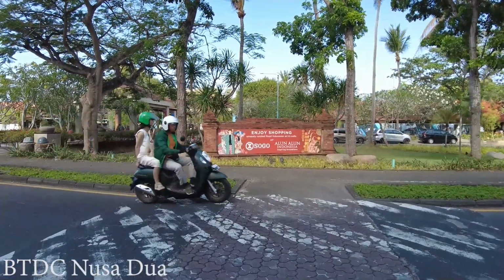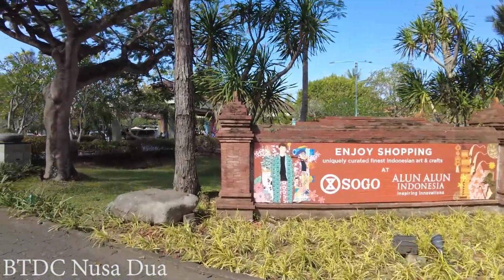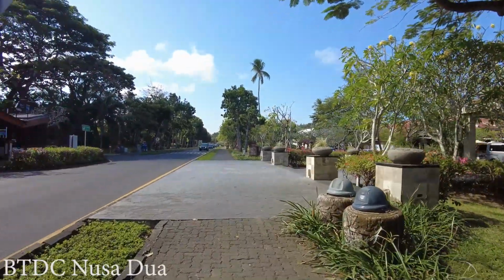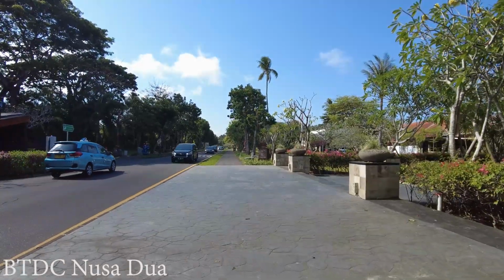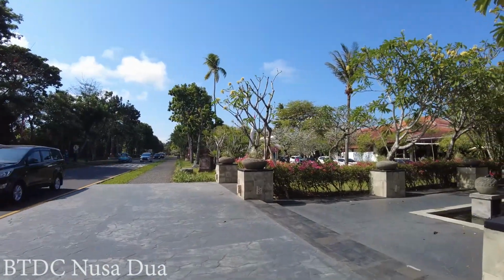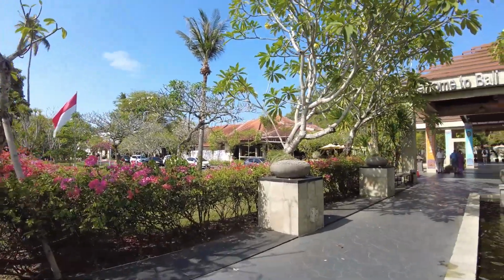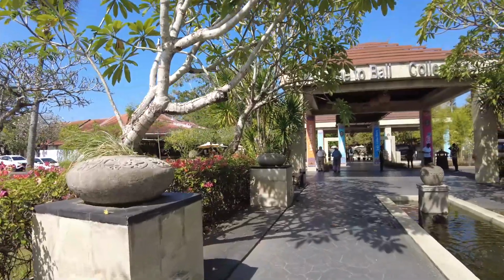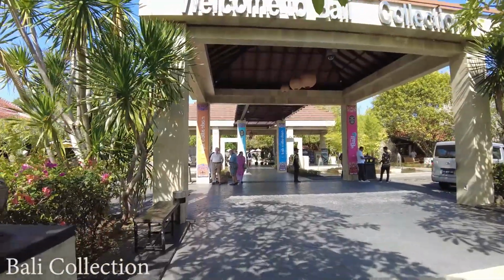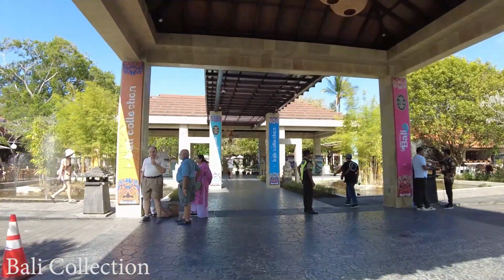What you can do if you stay in Nusa Dua, basically there's not much to do, because this is an exclusive area for you to stay and relax, since mostly it is five-star resorts here. They have very nice resorts and access to the beach, so you can relax at the beach. And of course during lunchtime or dinner time you need to go out if you don't want to eat at the hotel, and Bali Collection is the closest option for you. So let's go and see what they have now. I think they have a lot of restaurants that you can visit for your lunch and dinner.